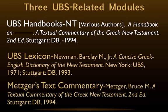Second, we also offer Metzger's Text Commentary, which is actually an expansion and explanation of the UBS Greek New Testament apparatus. It explains the reasons behind the editorial decisions made by the translation committee. Second-year Greek students often purchase this as a companion volume to their UBS Greek New Testament when they begin to deal with text transmission issues. It, too, is perfect for its task, introducing these students to the art and science of text criticism.